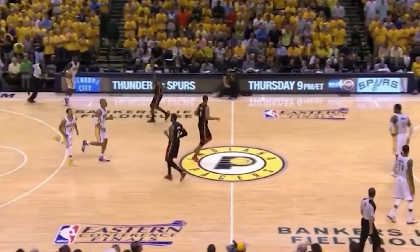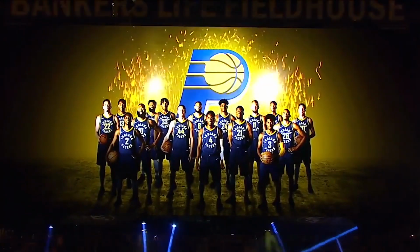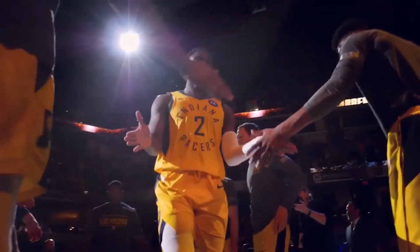This logo is just frustrating to look at. The P in the center with the flying basketball is a nice look. However, the Pacers completely ruined this design with the awkwardly spaced letters in the surrounding circle.